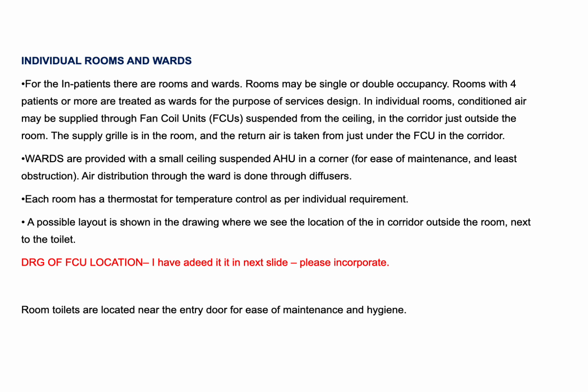In individual rooms, conditioned air may be supplied through fan coil units or FCUs suspended from the ceiling in the corridor just outside the room. The supply grill is in the room and the return air is taken from just under the FCU in the corridor. The wards are provided with a small ceiling suspended AHU in a corner for the ease of maintenance.